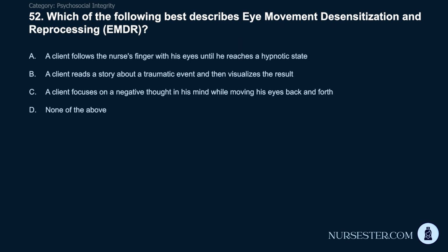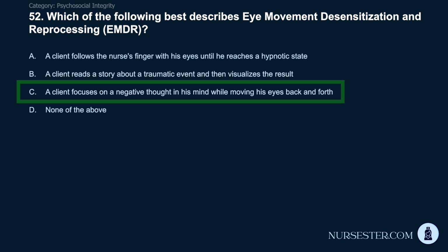52. Which of the following best describes eye movement desensitization and reprocessing, EMDR? A. A client follows the nurse's finger with his eyes until he reaches a hypnotic state. B. A client reads a story about a traumatic event and then visualizes the result. C. A client focuses on a negative thought in his mind while moving his eyes back and forth. D. None of the above. Correct answer: C. A client focuses on a negative thought in his mind while moving his eyes back and forth.